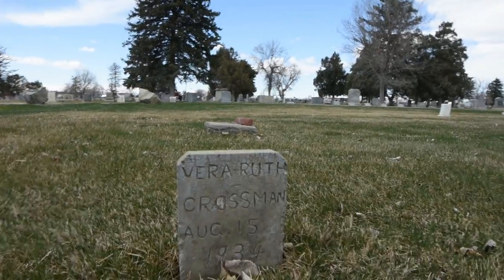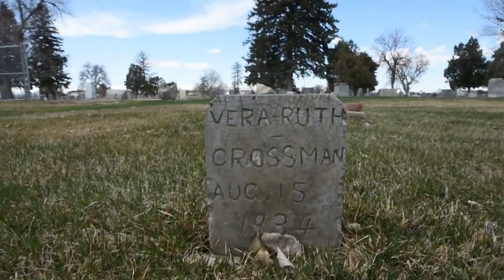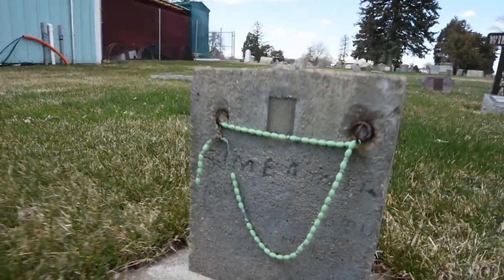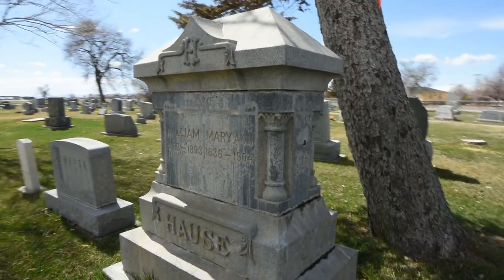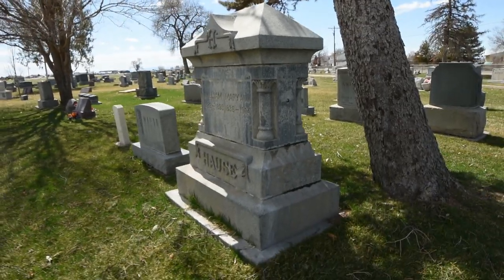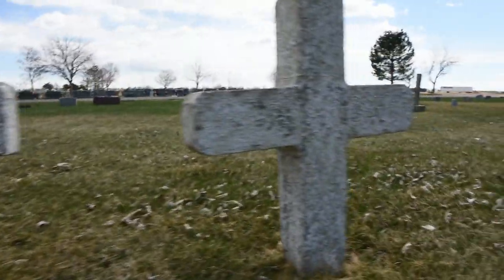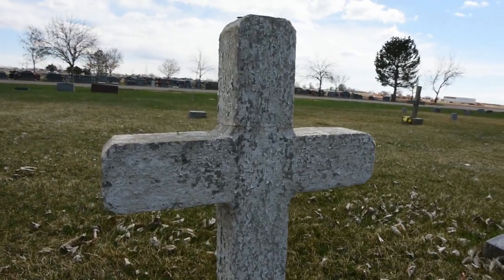Another homemade one. A lot of homemade ones in this cemetery. Really cool. This one had something hanging from it years ago. Wow, these ones are really cool. Right next to each other too, I love that. This is a great photo op right here. Great patina on the tombstones. I'll have to take a photo.